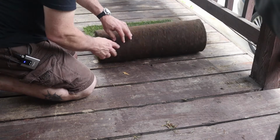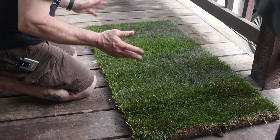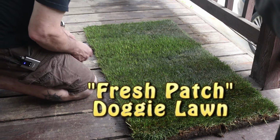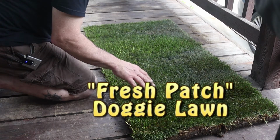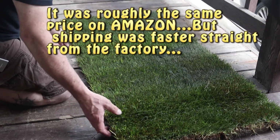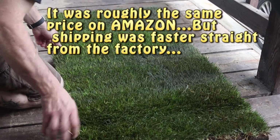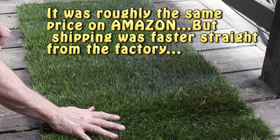And this product here arrived conveniently as I was editing this video today, so I didn't have time to throw it in with the regular content. But this product is called Fresh Patch, and I ordered it factory direct. I looked at it on Amazon and it seemed like it was actually a little bit better deal to buy factory direct. But it's actually real grass.